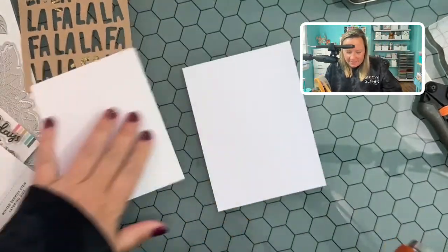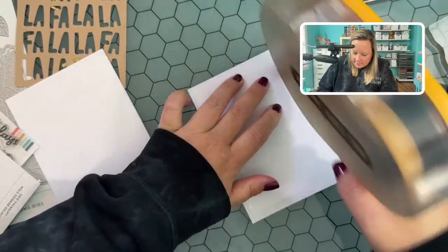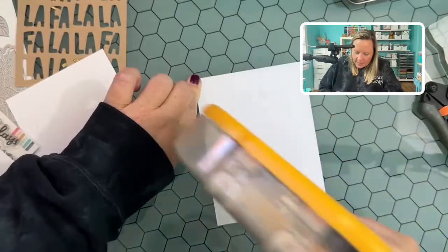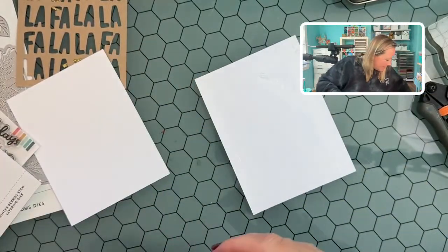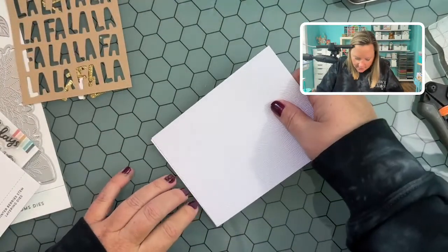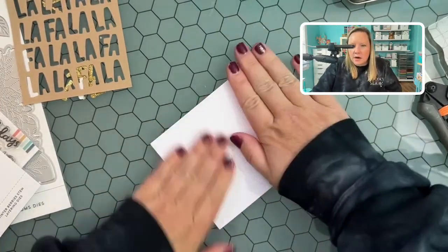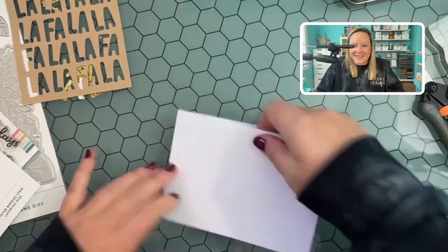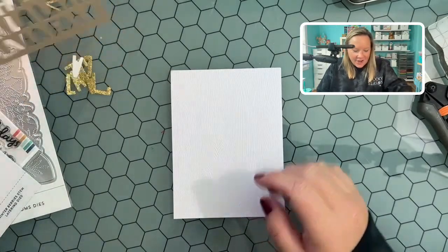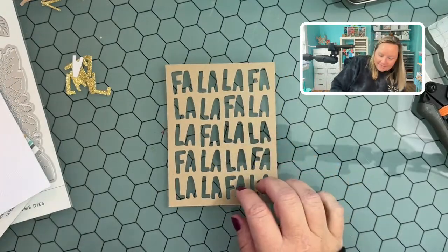Look at me go. Using card base. So proud of me. If you're new to me, I'm really, really bad about getting my card fronts onto card bases. So when I do, it's like I deserve a gold star. Shari says that she has a Scout, but she's not nearly as helpful with die cutting. Her dog is Scout, which is so cute. Hello. Thanks, Paula, for popping on.